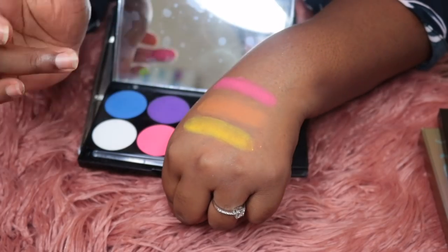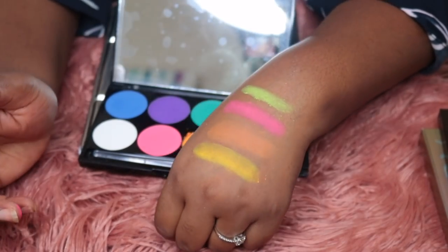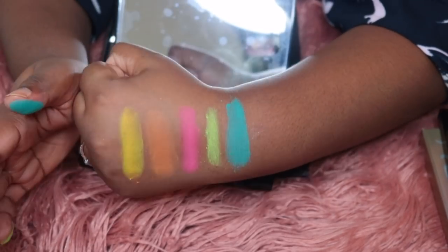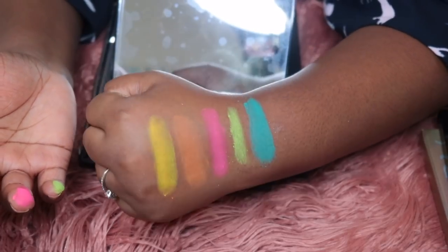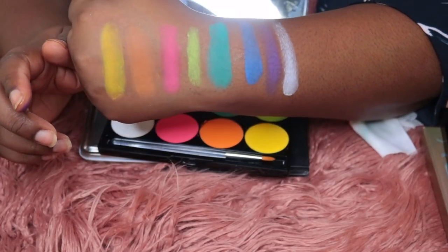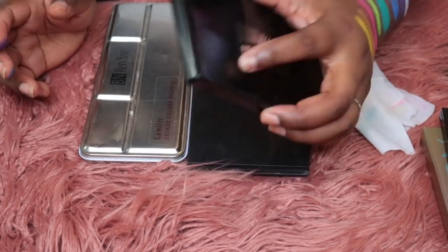Oh my God, look at that. Are you kidding? You can see how neon that is. Oh my God. How did I forget that I had this? You guys, I'm thoroughly ashamed of myself. Look how pigmented that is. These must be pressed pigments.